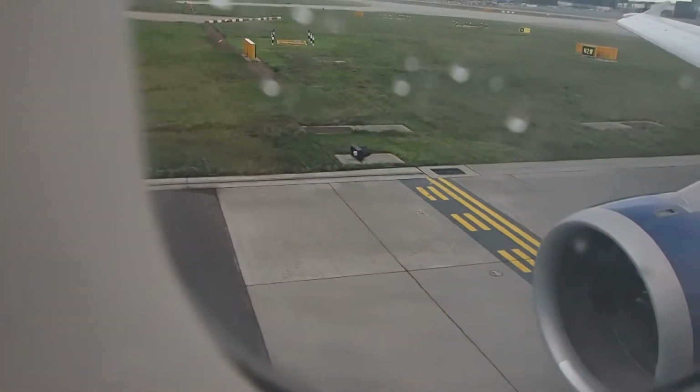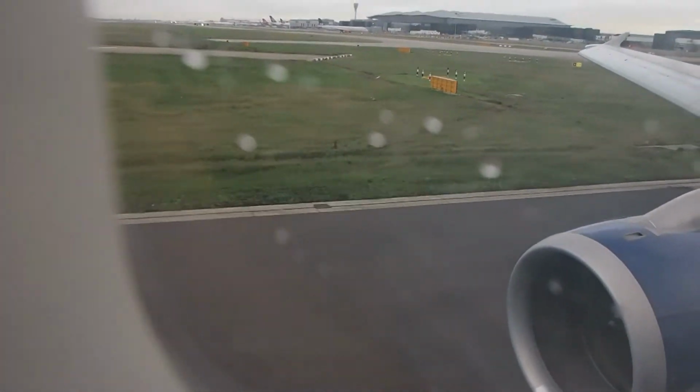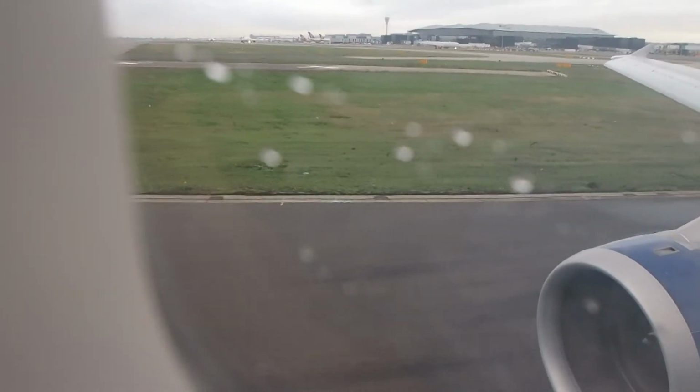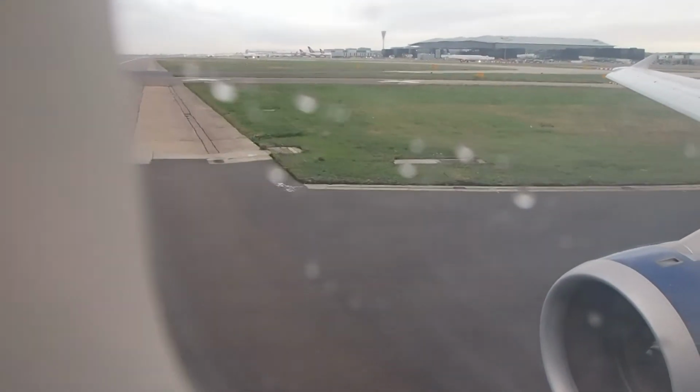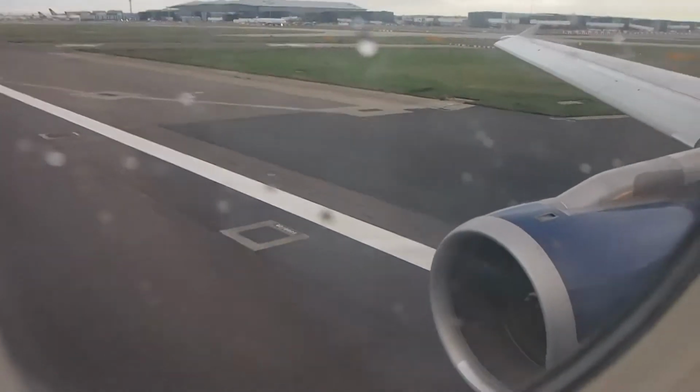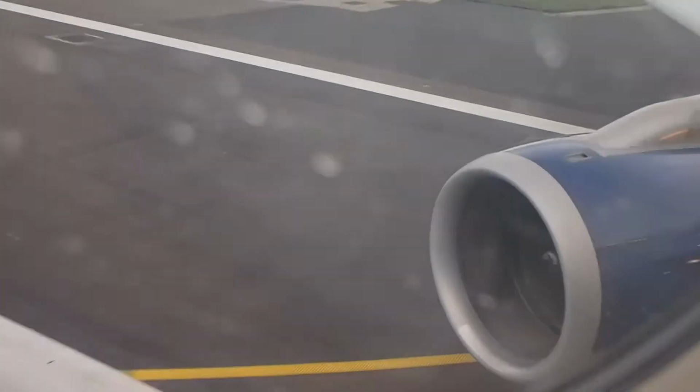So the captain just sounded the takeoff warning. Oh look, that's the runway. And I'm going to capture the engine throttle up for takeoff.